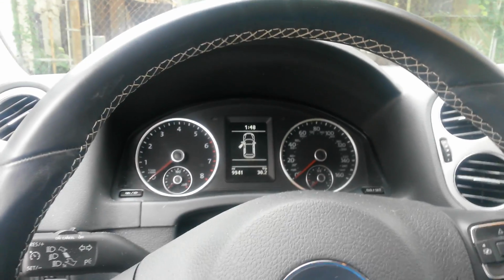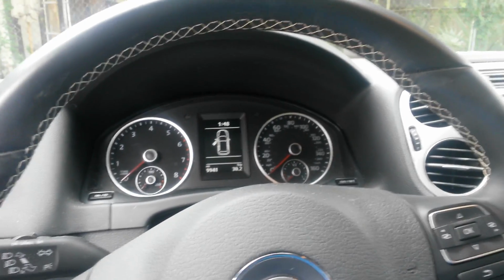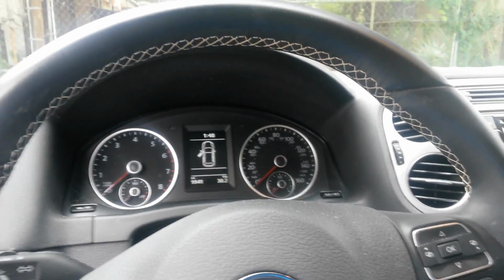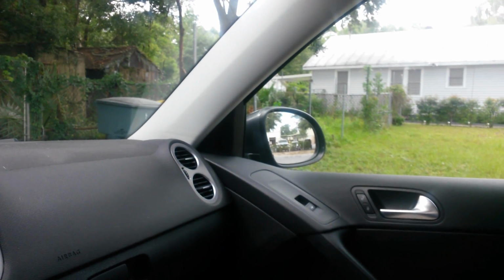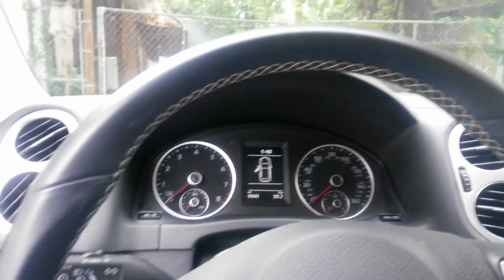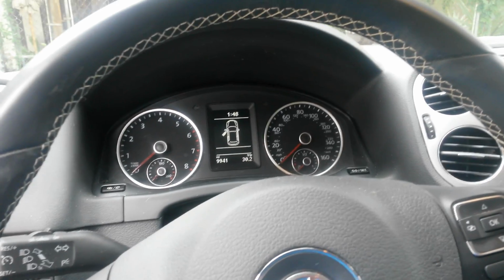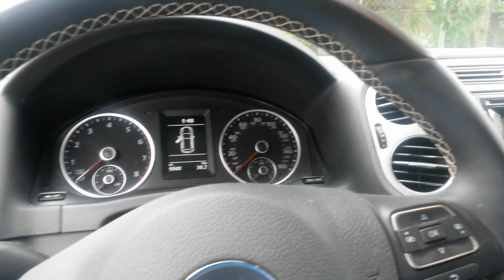Another thing that I thought was an issue that ended up not being an issue was the heated mirrors appeared not to work. I'll use those to defog the mirrors even in the summertime. But they don't turn on unless it is below 70 degrees outside, I guess. So there was actually not an issue with that. I just didn't know how it operated. Other than that, I haven't had any issues with the car.